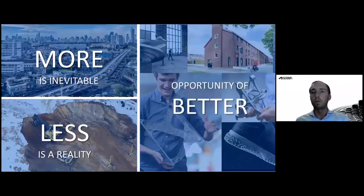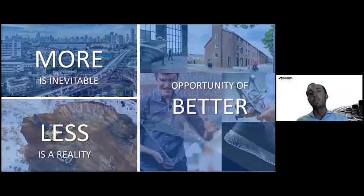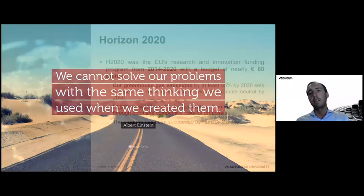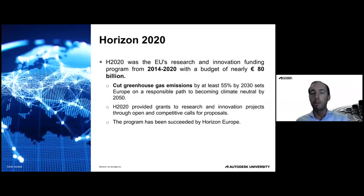So there is a huge opportunity, the opportunity of doing better and doing it differently, because we cannot solve our problems with the same thinking we used when we created them. And this is basically why the European Union has promoted the Horizon 2020 program. The Horizon 2020 program, as a matter of fact, is a program financing innovation, in different sectors, but with the aim of cutting greenhouse gas emissions.